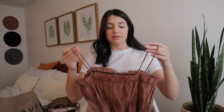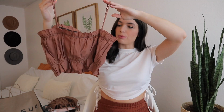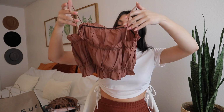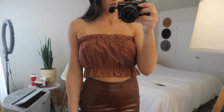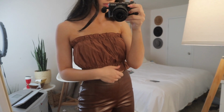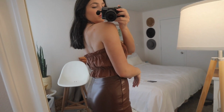It's so flattering. The next is actually the only shirt that I did not like out of the whole bunch, and it's not even that it's made badly or it's bad quality. It's just because I don't think this kind of cut fits my body. It's this brown spaghetti strap ruffle top. I guess I could try and wear it without the straps and see if that looked cuter, but with the straps it just didn't flatter my body. But it's still super cute, so I'm probably just going to give it to one of my friends if I can't figure out how to wear it.